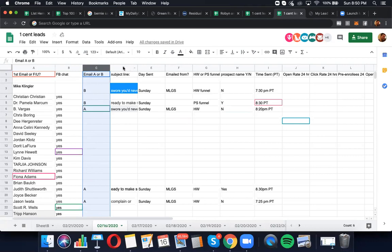And then you, guys in the group, you can ignore B. This is just us telling us if we got you in the chat group or not, where we're communicating, those of you who are participating in this.